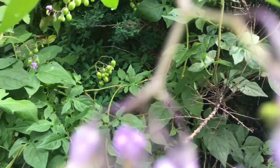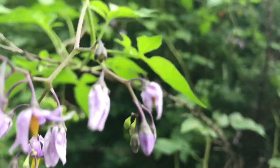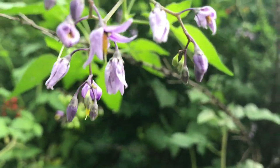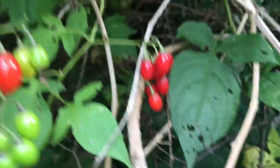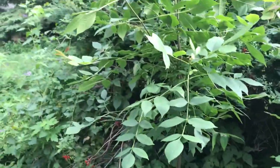So these little flowers may be pretty, but they can do a lot of harm to a garden. So you always want to be careful. If you see these, obviously again, don't eat the berries, and kill the plants, because they can really do a lot of damage.